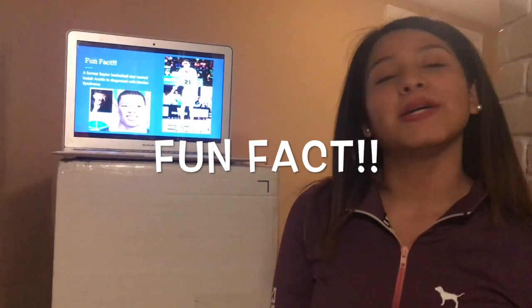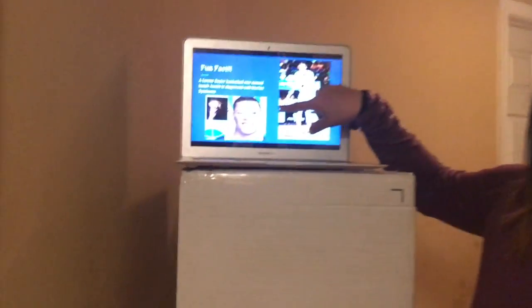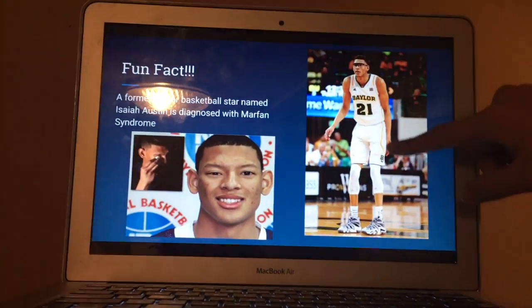And a fun fact is that a former Baylor basketball star named Isaiah Austin is diagnosed with Marfan syndrome. See? And he plays basketball.